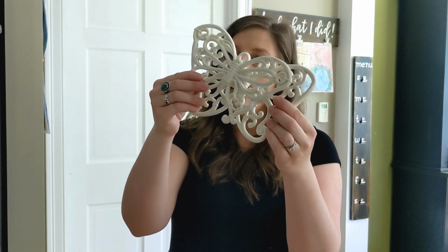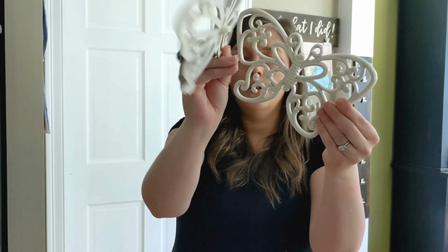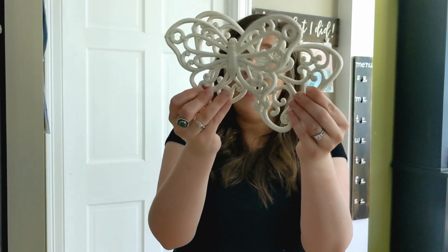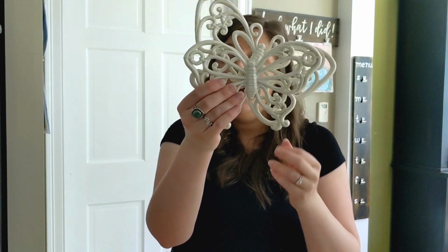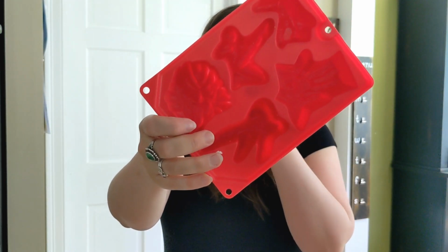Butterflies. Homeco butterflies. And these are just great for hanging up on your wall. Honestly, these being white, I personally think that I would spray paint them a funky color, because I think that's more fun.